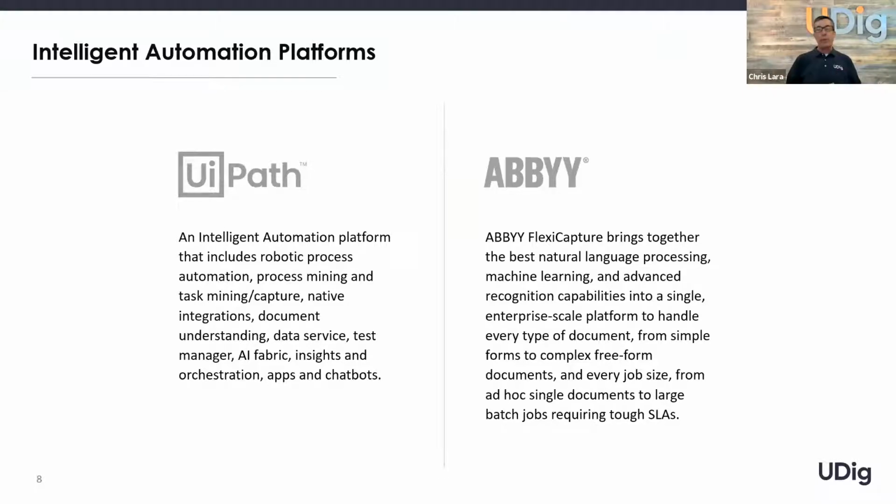And then we've also got Abby. You'll see some references to Abby when we get to some of the customer implementations. And Abby is really specializing in that document capture, document processing, OCR, but integrates very well with tools like UiPath. So we'll talk a little bit more as we go through, but just wanted to give you a little bit of a baseline of those 2 products. And you'll see them fit in here as we go through the presentation. So with that, let me turn it over to Dustin.